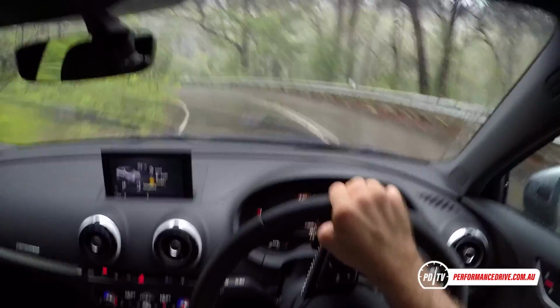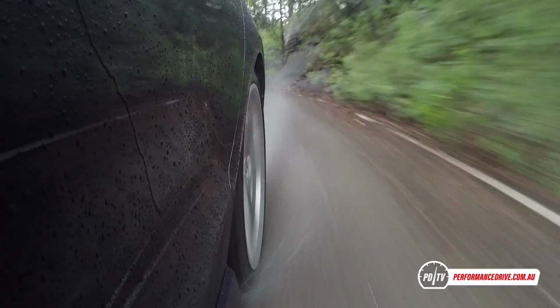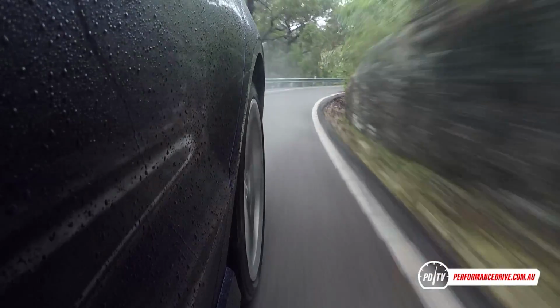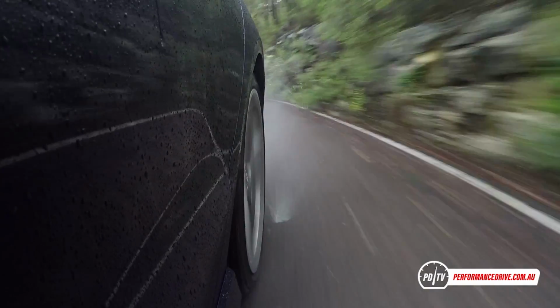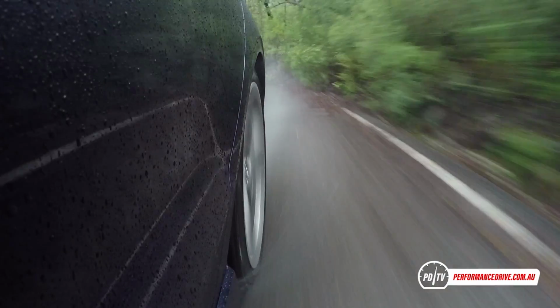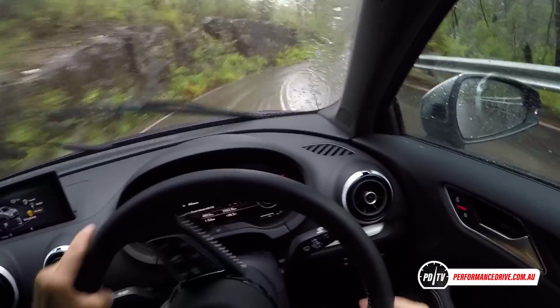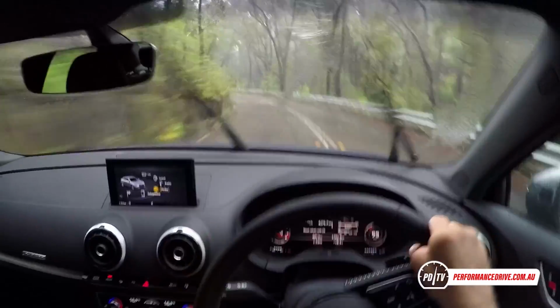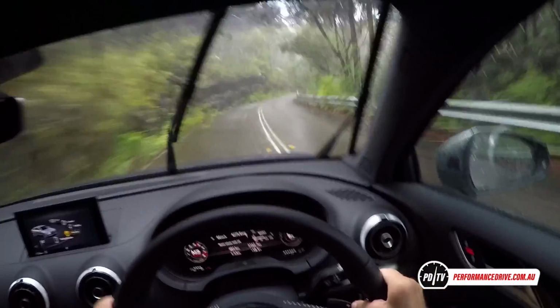Stability control just kicking in a little bit there. But it doesn't feel like it's slipping at all. It doesn't feel like it's intervening too hard or too harshly. It must be just a little bit of wheel spin happening. Good front end bite, and you can just apply the power and it will just catapult you around the corner.